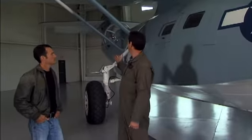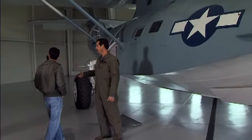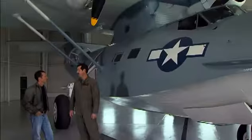Another neat thing about this airplane is it doesn't have flaps. There's no flaps. So it'll come out of the water relatively decent with a standard load, but they've been known to go 3.5 miles down the river before they get them off the ground with a full load.